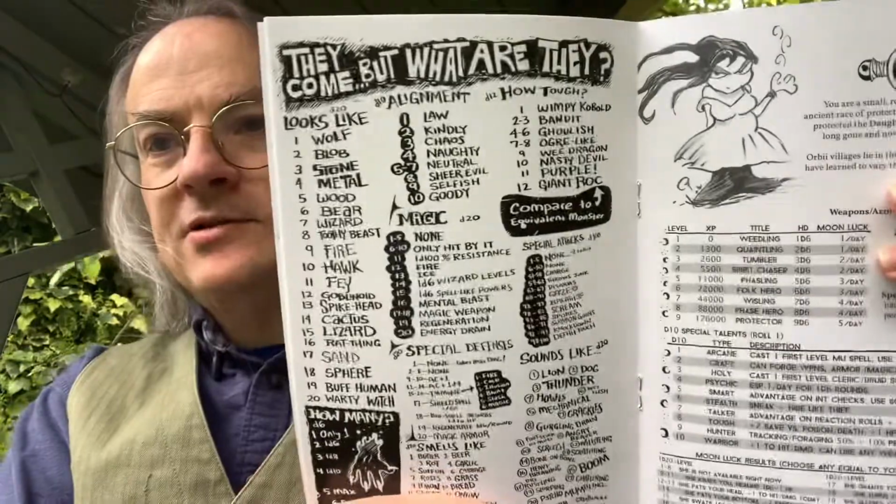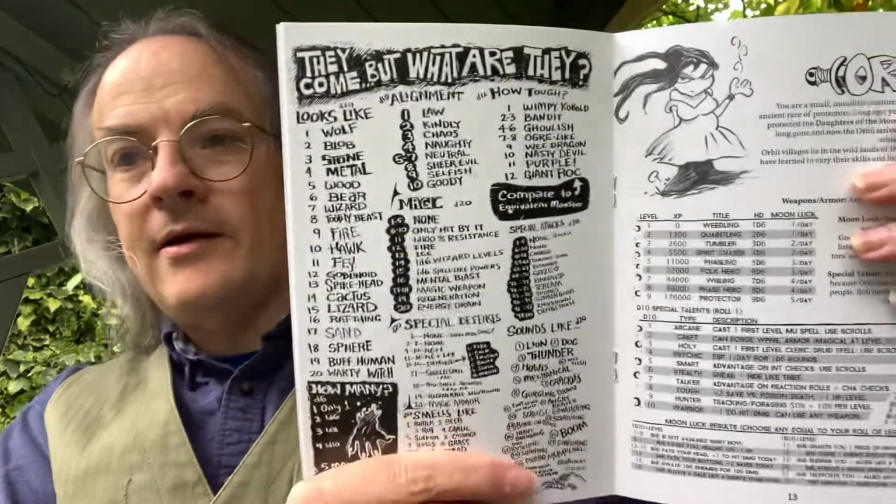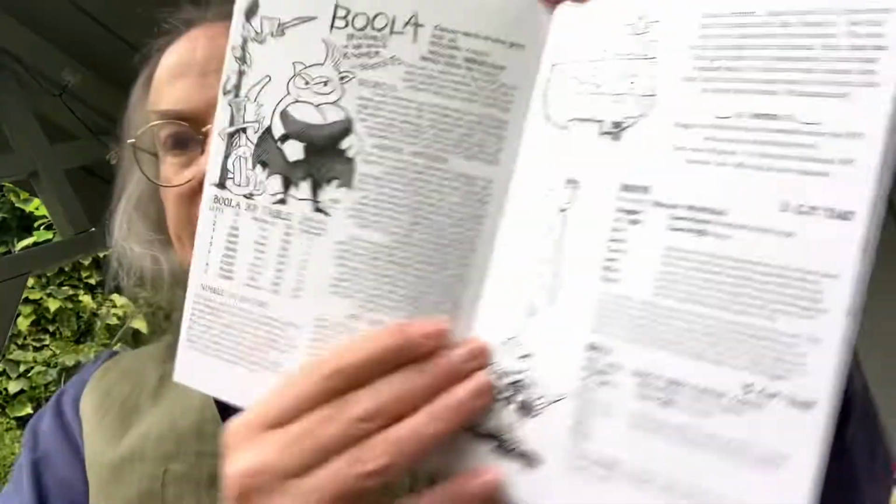And then a strange encounter table. I've no idea what that is. They come, but what are they? A bit of mystery there. And we have the Orby, basically the ancient protectors of the Daughters of the Moon, basically Moon Warriors, and other Bula. Another race there, a little bit cheap.